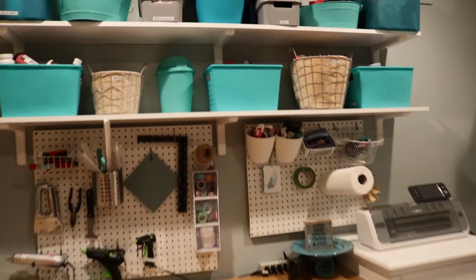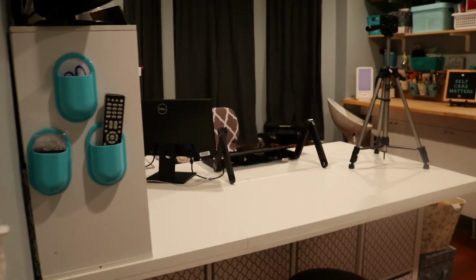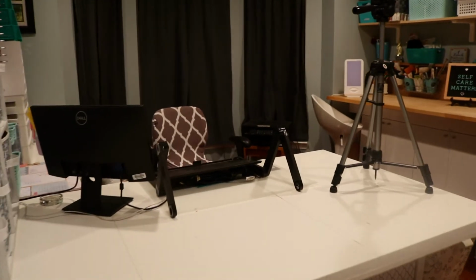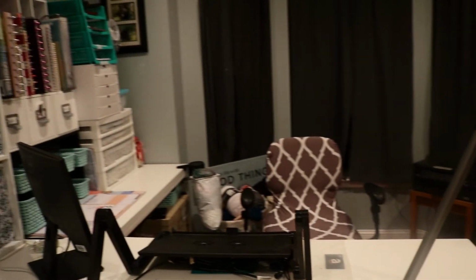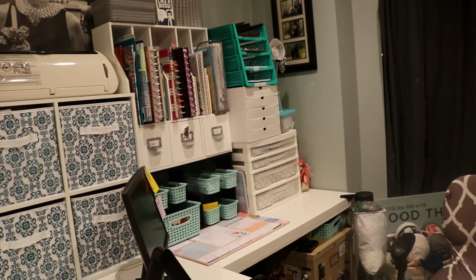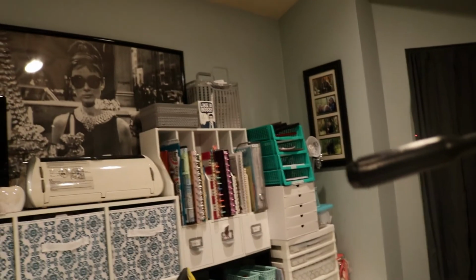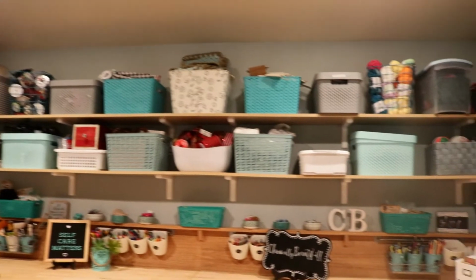I do still plan to go through and label all of the new bins or the bins that I have changed things in. And that's where I sit to work every day. And that weird black spidery looking thing is this cool computer desk thing that turns into all different ways. That's kind of my work area center. As you can see, I'm utilizing like every little inch of space that I can in this room. I did also sew new curtains for the project.